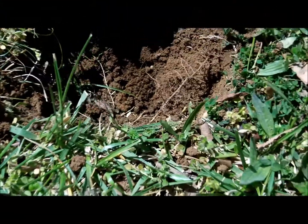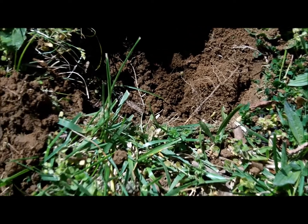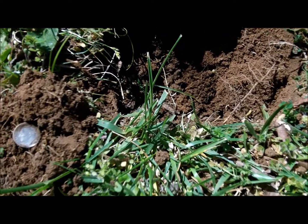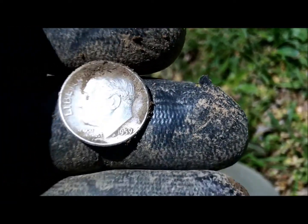All right, April 1st, got permission to hunt a house. Went to a park for a little bit first, looked for gold, didn't find nothing. Got some newer Chinese coin or something. And it's got a silver rosy. I wasn't really sure if it was silver because it was stained around the edge back there. So I rubbed it. It is a rosy anyway.